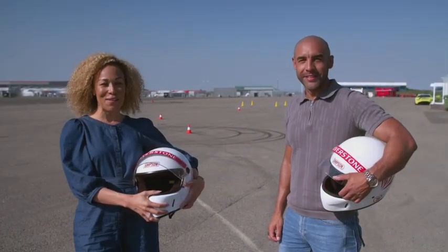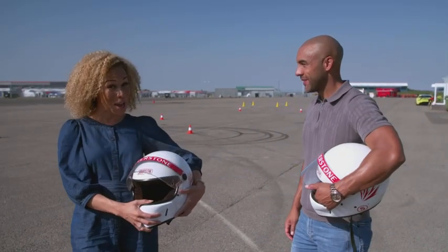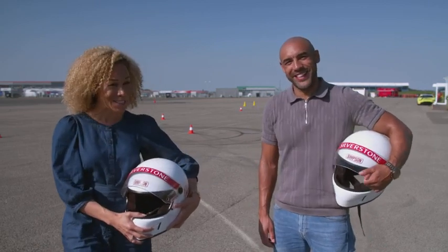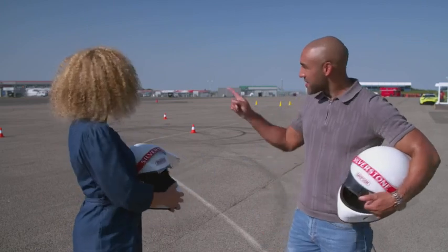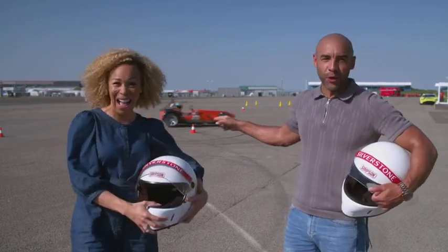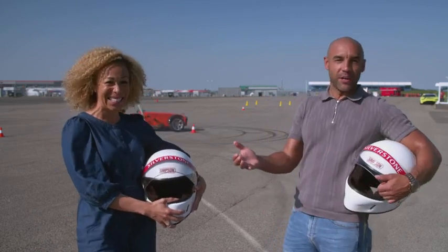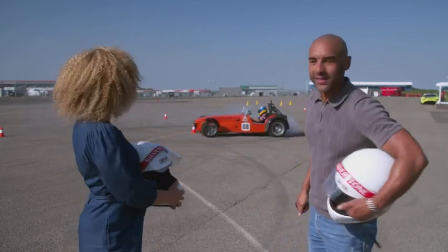Some masterful steering from Kylie there. And now it's time for us to get in the driver's seat, although it's fair to say there's a bit of a change of pace of what we're about to do. Yeah, this is a lot more fast and furious, and in a moment, we're going to put our drifting skills to the test. But first, well, let's see how the professionals do it.